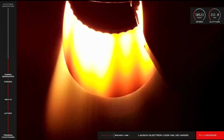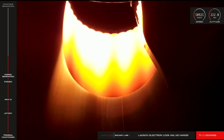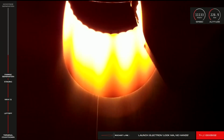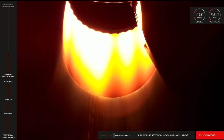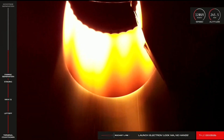If you're just joining us for the webcast of Electron's Lookman No Hands mission, we've had nominal, successful main engine cutoff, stage separation, and stage 2 ignition. Electron is looking healthy with a velocity of 10,000 kilometers per hour and an altitude of 220 kilometers. Guidance is nominal. Quick update from Rocket Lab Mission Control. Electron's propulsion is nominal ahead of our battery hot swap. 200 seconds remaining.